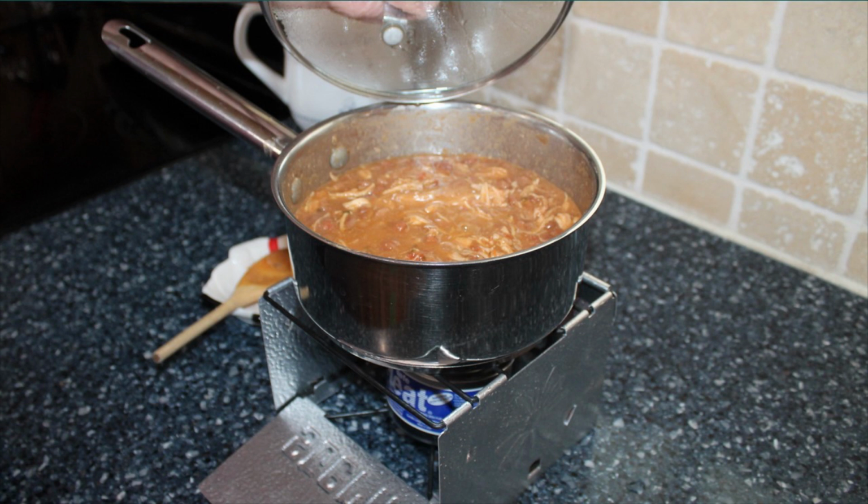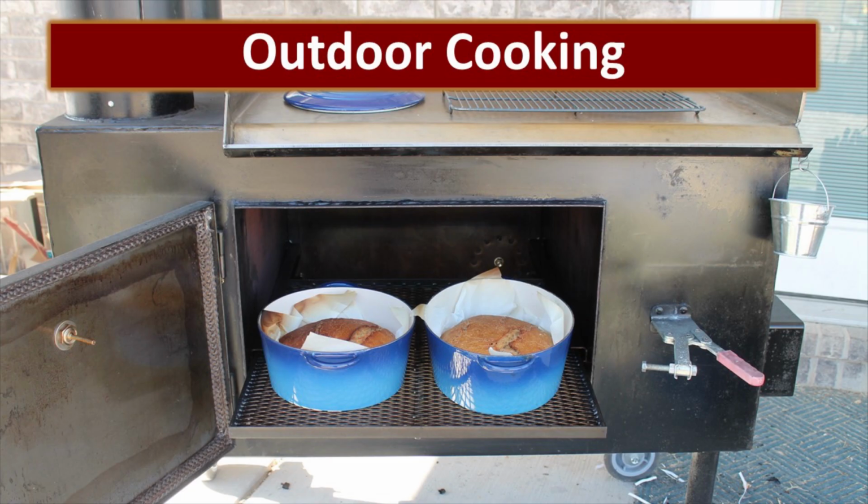This was some leftover pinto bean chicken, which was fabulous. And so we just dumped it in a pot and put it over the safe heat. The safe heat is really good for reheating foods because the temperature isn't too hot. Yes, it will bring it to a boil, but as long as you stir it every little while, it's not going to scorch, which the butane stove definitely would have a greater possibility of scorching it and would need to be tended better. Now we're moving to our outdoor cooking portion.